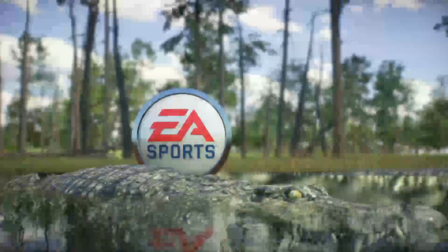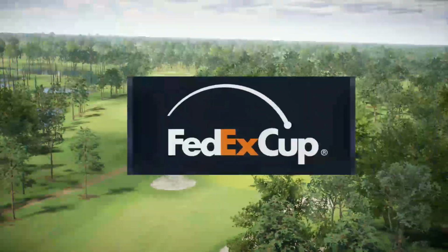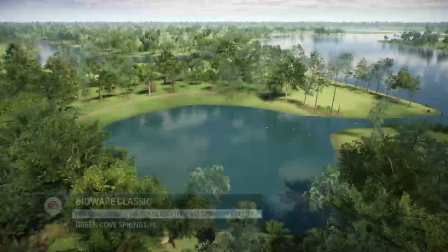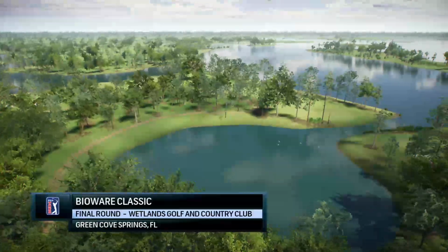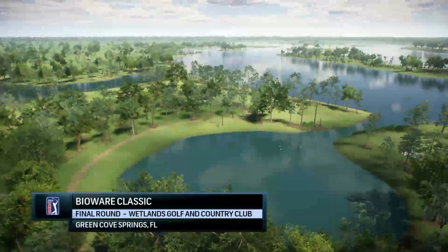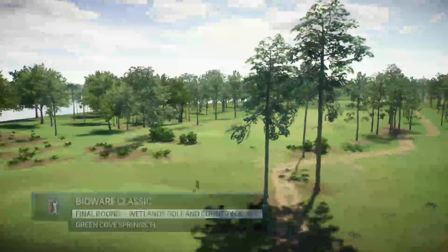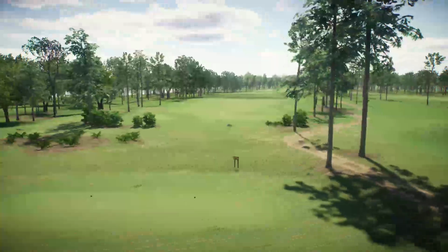EA Sports, in association with the PGA Tour, proudly presents the season-long race for the FedEx Cup. Today, it's live final round coverage of the BioWare Classic. Well, here we are at the Wetlands Golf and Country Club. We're located along the St. Johns River in the Sunshine State, Florida. Rich Lerner alongside Frank Nobilo for EA Sports.